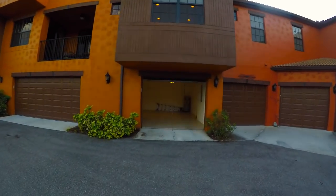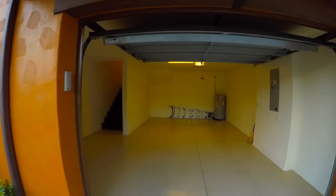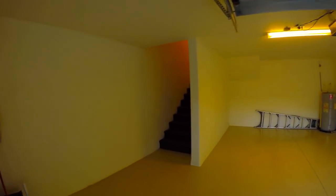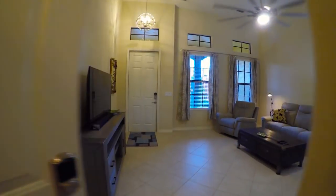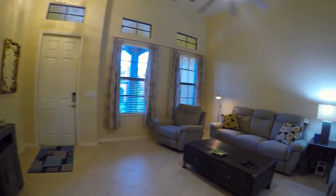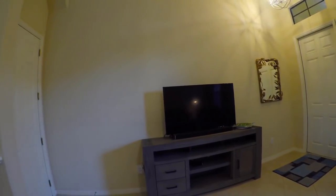So heading on back in, we'll go back up. This is the rear entry. Again, it's all keyless entry. Got your slaggy. Lots of storage in the coffee table. Lots of storage in the entertainment center. And of course we got a surround sound and a sound bar.